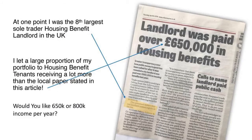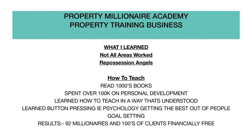So at one point, I was actually the 8th largest sole trader housing benefit landlord in the UK. There was a bit of a fuss in the local paper about who was receiving what after it was revealed that one city landlord was paid over 650 grand, and yes, it was over 800 grand actually. But hey, I liked that because it was just a bit of fun, really. It almost made me feel good, because at the end of the day we were helping people and renting out houses to people on housing benefit.